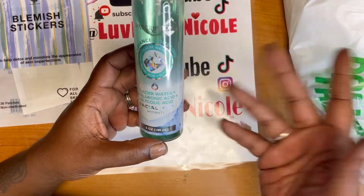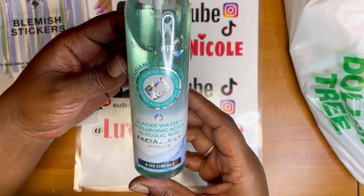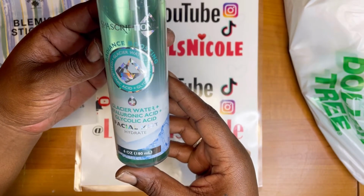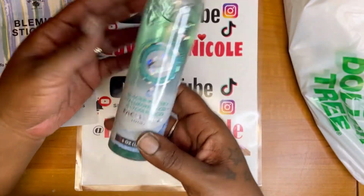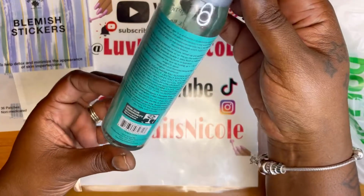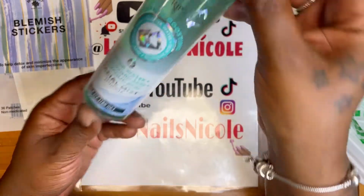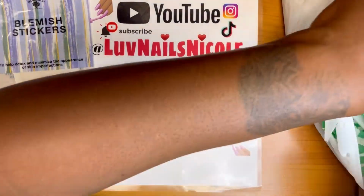I didn't record there because they had basically the same stuff in their nail aisle, but I came across this Spa Scriptions Radiance Boosting Glacier Water plus hyaluronic acid facial mist and hydrate. And the bottle is big. It's not a little teeny mini size. It's 6 ounces. And this looked like it was going to be pretty good. It's cruelty free. So I'll be giving this a try soon. Add that to my skincare routine.